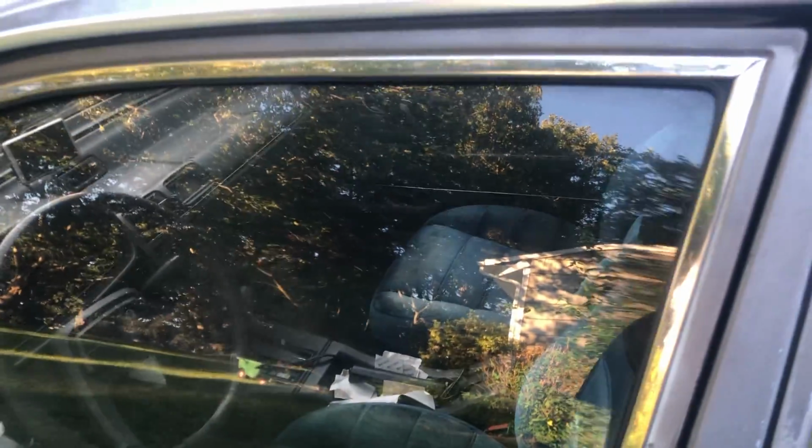Let's go back outside. As you might notice, some of these windows have tint on them. This window is tinted as well. It's hard to tell, and these have this tint here on the rear. Not too crazy about it, but I think I'm just going to leave it.